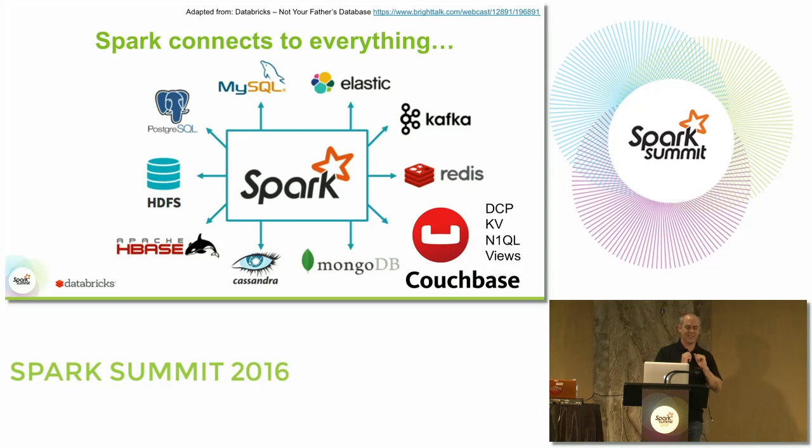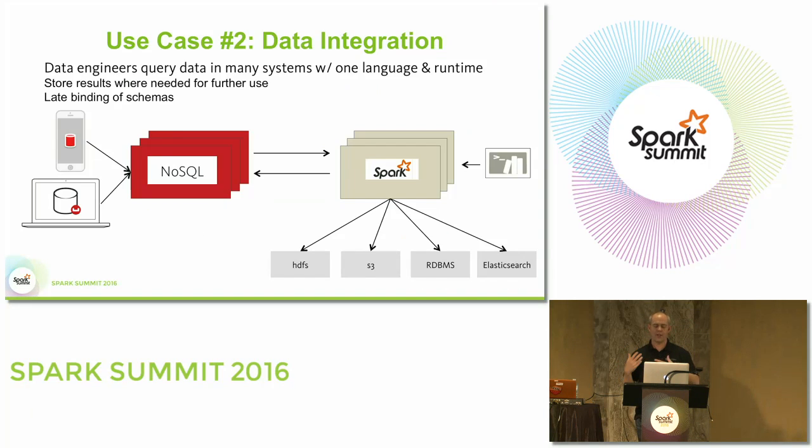I modified this nice Databricks slide by putting the Couchbase logo on the corner, but all the data access possibilities that Matt's going to talk about today through Couchbase, we've exposed those, and similarly, other people in the space have done the same. So that lets you use these various data access methods in all these products to great advantage.